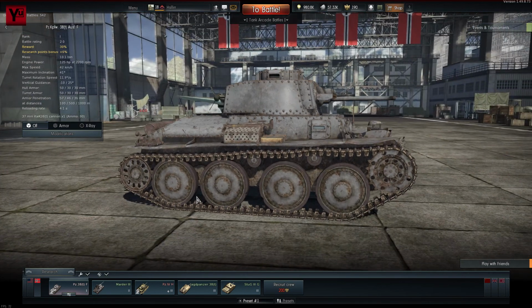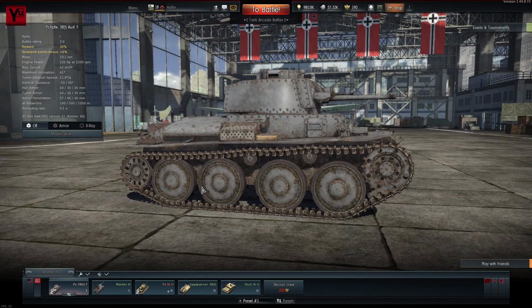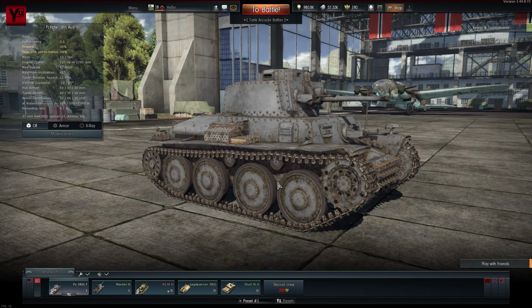Temporarily. Thing is, the chassis was proven, it was reliable, pretty much by the standards of World War II tanks at least, and the Germans had plenty of them. The Czech factory was more or less out of range of Allied bombers at that point, what little was going on, and they were churning these things out by the dozen, indeed possibly by the 100.